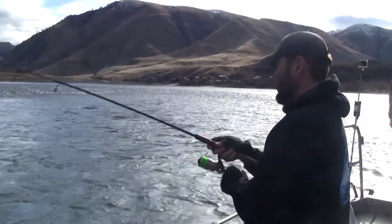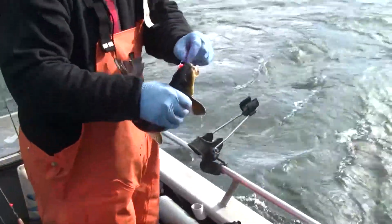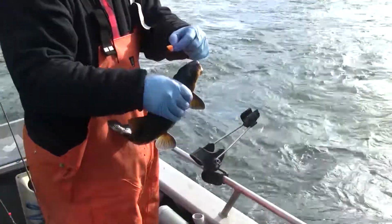Got a fish there, Rob? Yes, sir. Looks like we got a sucker fish. Female sucker. Kiss the camera.